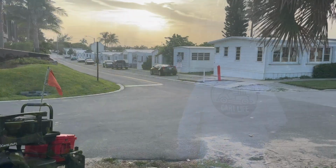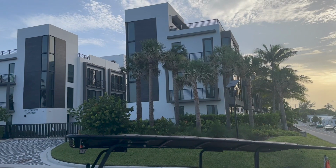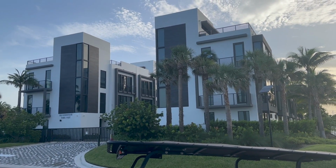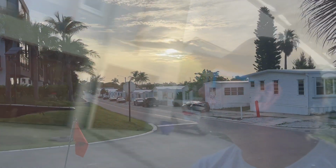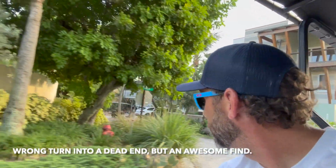Wow, look at the difference here. Briny Breezes, McMansion. Holy moly. A really cool mix of beach houses and smaller houses, condos, and everything else. And it's literally just steps away from the ocean. It's an amazing neighborhood here. Really, really cool. The Atlantic.